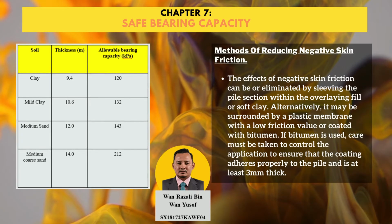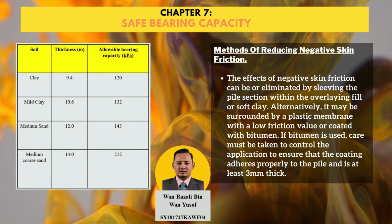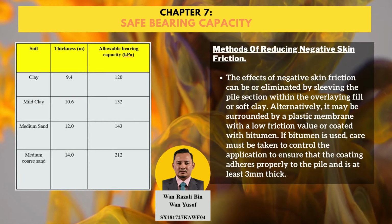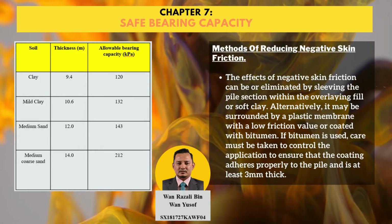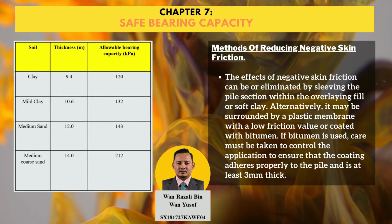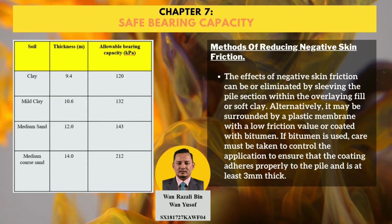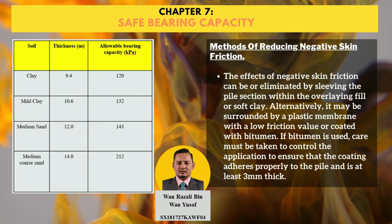The effect of negative skin friction can be eliminated by sleeving the pile section within the overlying fill or soft clay. Alternatively, it may be surrounded by a plastic membrane with a low friction value or coated with bitumen. If bitumen is used, care must be taken to control the application to ensure that the coating adheres properly to the pile and is at least 3 mm thick.